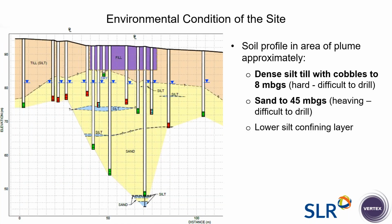Stratigraphy wise, again, this purple zone was the remedial excavation. But the site had about 10 meters, or say 30 odd feet, of a very dense glacial till that contained cobbles. It was so dense that you couldn't drive a geoprobe point through it. Beneath that, about the level of the water table, you got into a sand unit that was very thick, so 30 meters or about 100 feet or more deep.